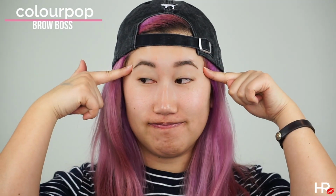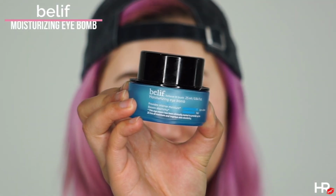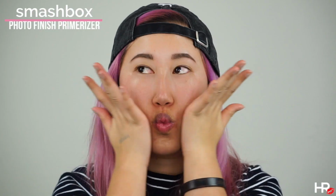I did my brows off camera, I'm using the Colourpop Brow Boss in light brown. I'm prepping my skin with the Belif True Cream Aqua Balm. And I'm also using the Moisturizing Eye Balm just to get that extra hydration when my eyes need it the most. I always moisturize my face and prime, so I'm also using the Smashbox Photo Finish Primerizer.